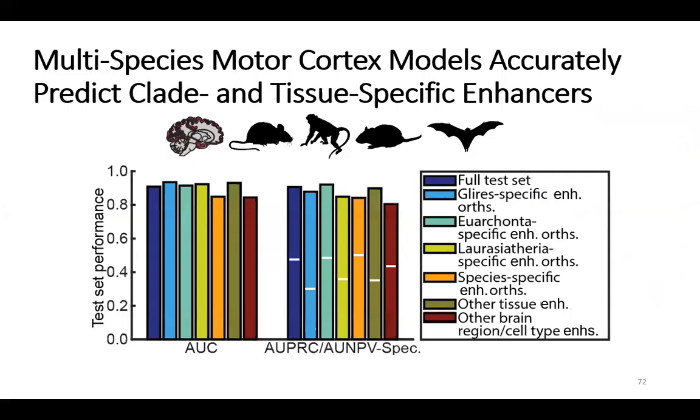Finally, I'll show you the performance for all the metrics I described for our multi-species motor cortex enhancer model. So as I mentioned, for AUC we'd expect a random performance of 0.5 and a best performance of 1. You can see we're doing well on all of our metrics. For AUPRC, the white bars here indicate what we'd expect at random. The best possible performance is 1. You can see once again, we're doing really well.